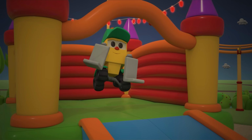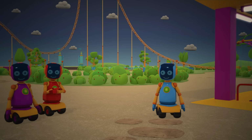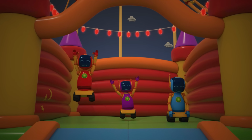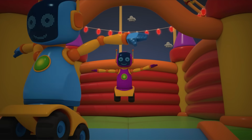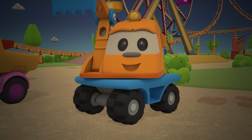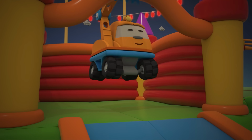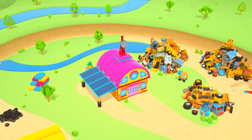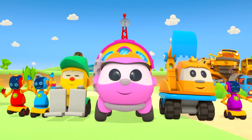Now, Lifty is jumping on the bouncy castle. And the robots. Wonderful! What fun! It's good that everyone was able to repair the bouncy castle. Oh, Scoop, not again. Lifty and Scoop, robots and Leia, having a lot of fun.